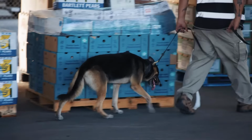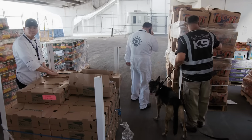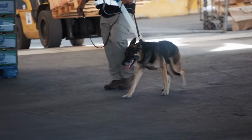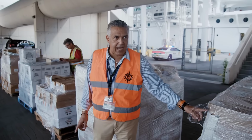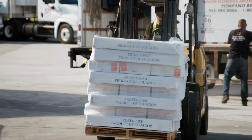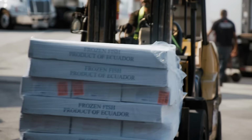Every item must be checked rigorously before it goes on board. Nothing can go back on board without the speaker of K9. If the Coast Guard come and it goes on board without the K9, that's trouble. As well as safety, Ben and his team have to check every item for quality.